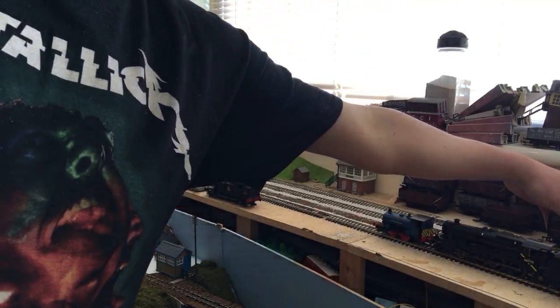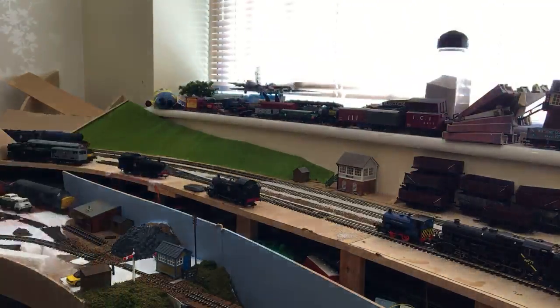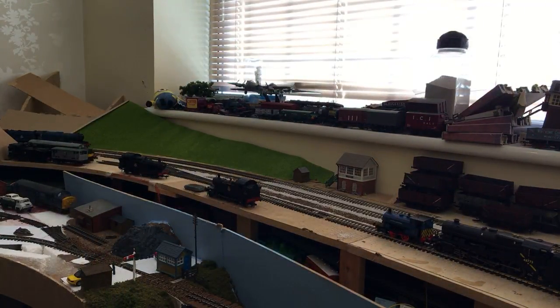We might get the Elizabethan running. It's my favourite train to run on the layout. I really do love the Elizabethan. I didn't plan to run it until I finished the layout, but hey, we never finish a model railway.